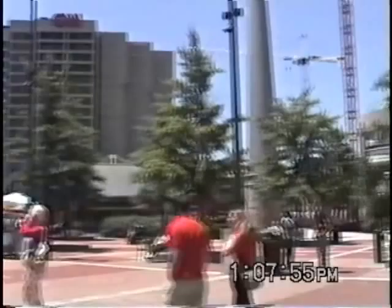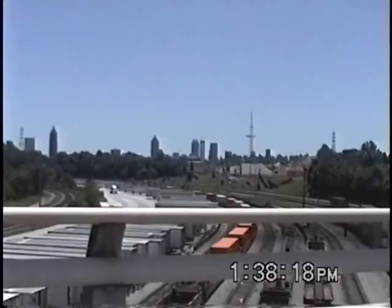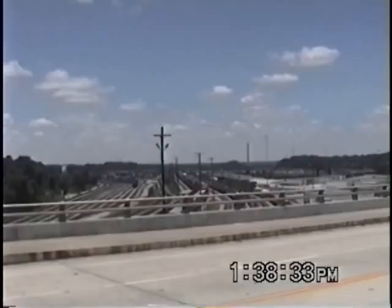Right on some bricks for a change. Here we go. Well, I'm riding through Northwest Atlanta. This is Park Inman Yard, Norfolk Southern's big rail yard. This is the newer bridge for Marietta Road. This is the view of the Northwest. That's the way I've got to go.